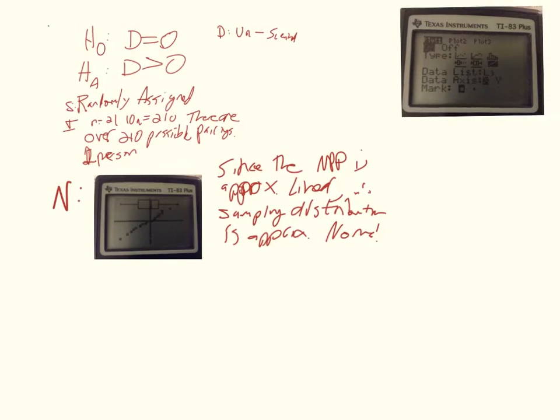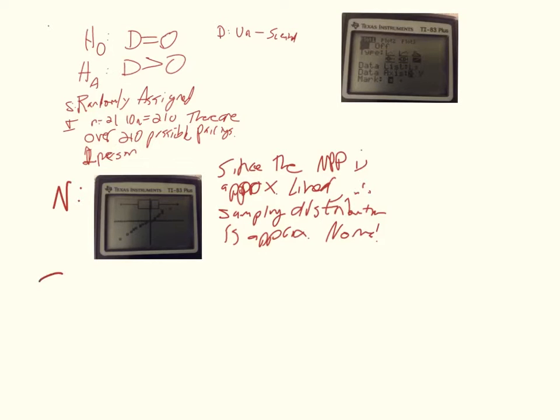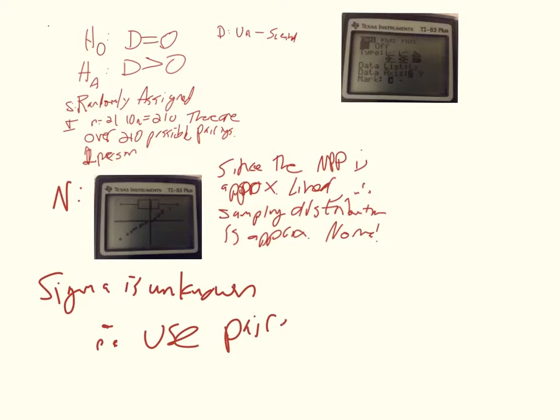So we can get more information in. All right. Sigma is unknown. Therefore, use paired t. All right, so I'm using the paired t.